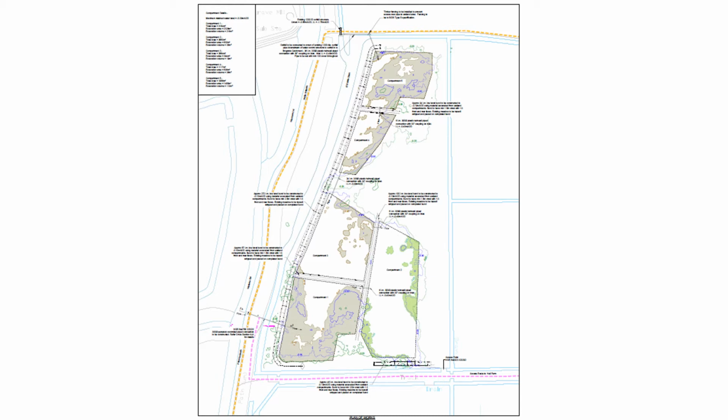So what we'd like to do here is test how, by creating crops of reed mace and reed canary grass, we can filter some of that water and improve its quality on its journey through this new wetland. If you look on the map, we're going to have a water intake from what we call the Waxham Cut that leads into Horsey. We're going to take some of that slightly orange water and feed it through a series of compartments.